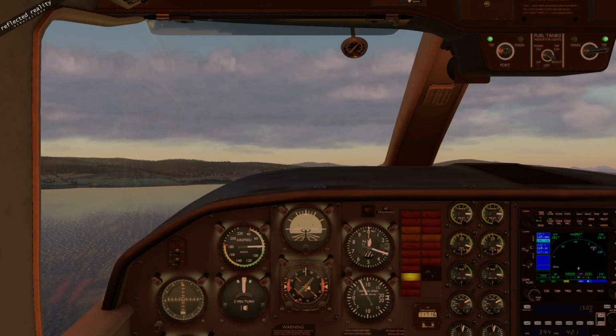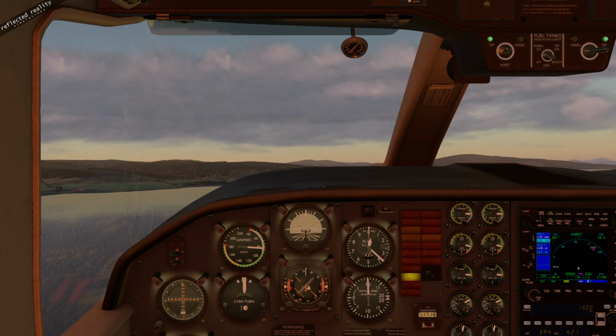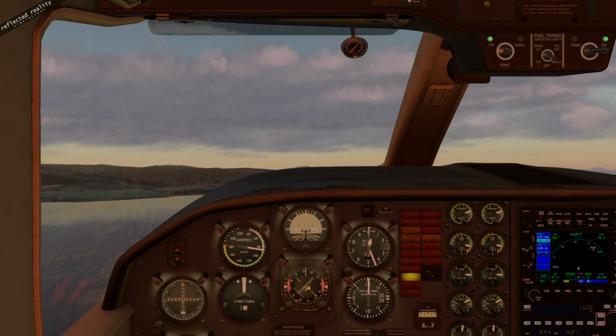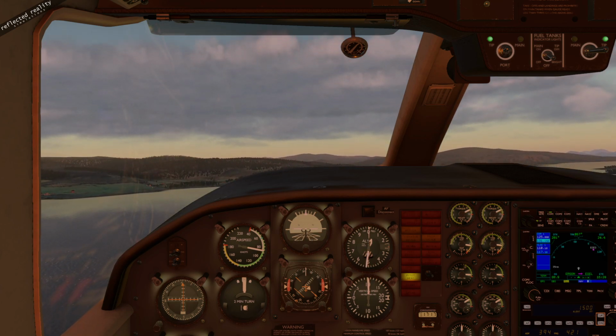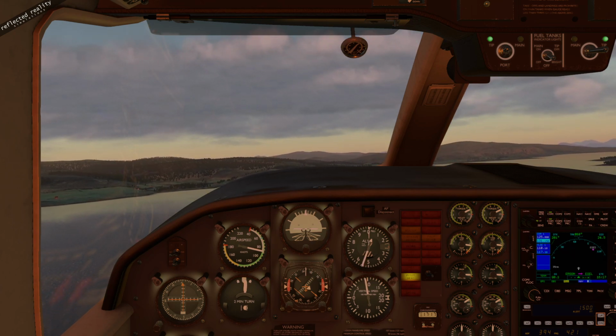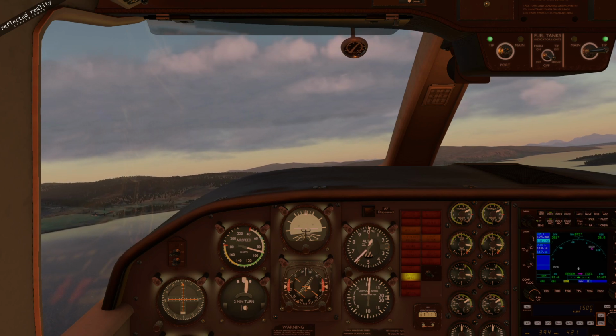And because we're only going to Oban, we'll just go up to 1500 feet and then fly along. We'll make a slight power reduction, just keep an eye on those temps, but we'll leave the props where they are. You can see the difference on the fuel flow. We're having the props at 2030.